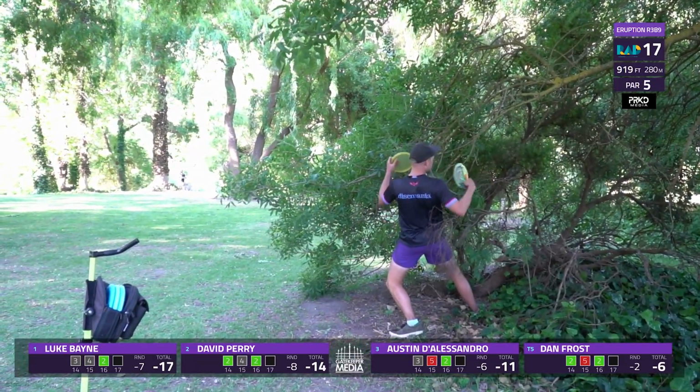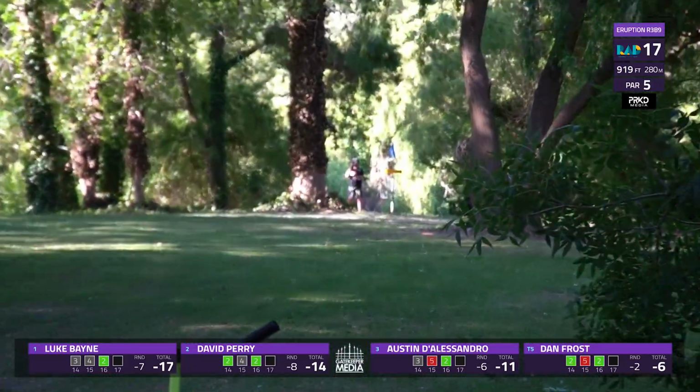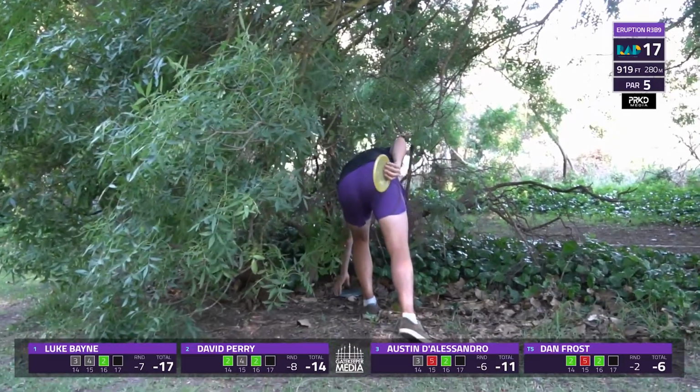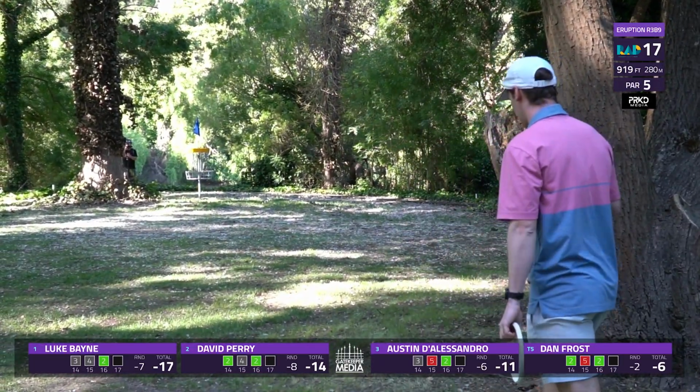So Austin did find the rough on the right side. He's going to have to go the scuba or something. Oh, no, overhand-ish. Oh, it's going to roll. Oh, okay. I think that tree stopped it. Oh, that stayed in bounds. Wow. That's pretty lucky. Yeah, maybe a little bit too overstable a disc.